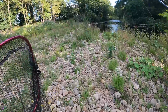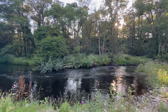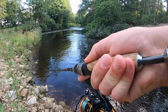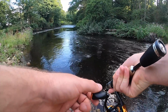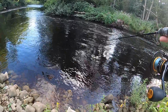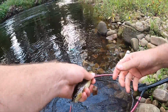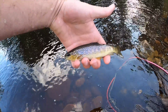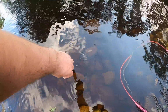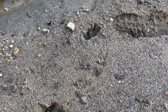One thing we're missing so far is a big trout, and luckily we're coming up on a swim where I've caught them before. There we go. I'd actually just stopped reeling in just to swat a fly off my leg. Another tiny little fish. We will leave this place soon in search of a bigger one. There you go. What a beauty. Just noticed we got some deer prints here. Doesn't surprise me at all that we're in deer territory.